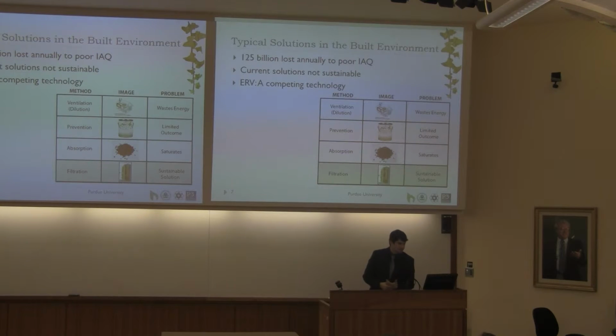replacement all the time. And more fast facts for you, $125 billion were spent annually in the United States on lost productivity due to poor indoor air quality. And then the last point I wanted to make is that when we're bringing in ventilation air, there's also energy efficient solutions. So there's this thing called an energy recovery ventilator that's commonly used, and that's kind of, in a way, a competing technology to what we're proposing with the biowall.